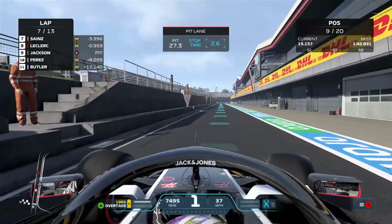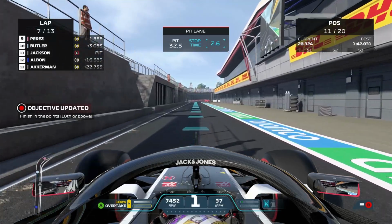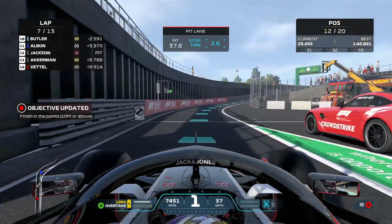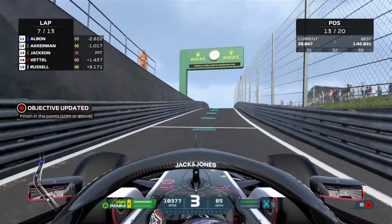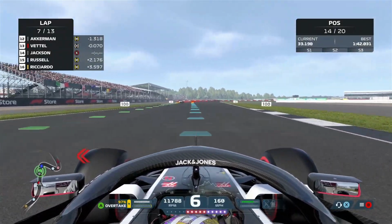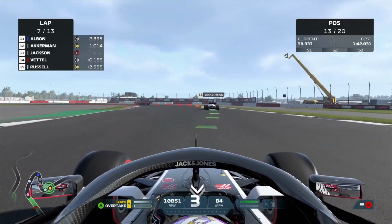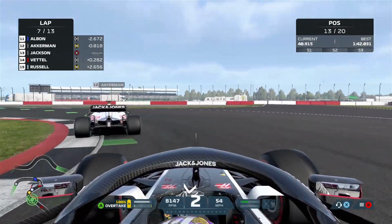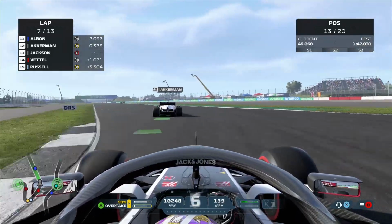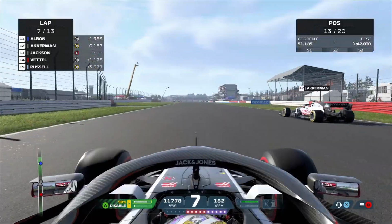Exit. Alright, we got soft tires and everything. Alright, finishing in the points, we only need to get up to 10th. So we're in 12th, 13th, 14th, because we've got Vettel right there. Alright, and we're back. Still time left to push for the points here, Aiden. So we came out in 13th. We just need to get up to 10th. Need to warm these tires up a bit. And we should be good to go, because I think everybody else is on hard and medium right now.